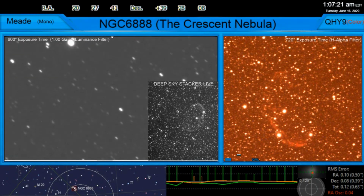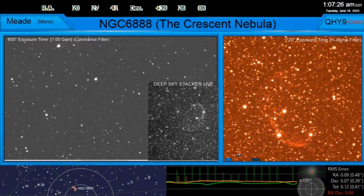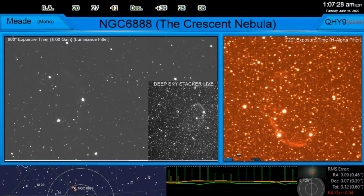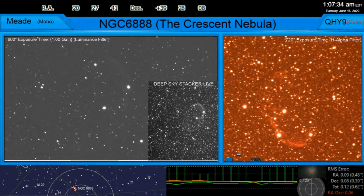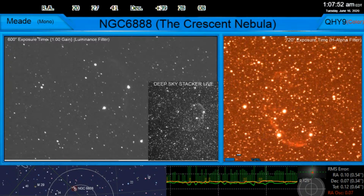Oh, there's a little bit of drift on that one. Interesting. So it drifted a little bit. Let me check the guider. Oh yeah, there was a couple dips there. Right there, it dipped. And those two dips probably caused it to bounce. That's okay. Still, it's a sick image. I don't care. It's good enough.